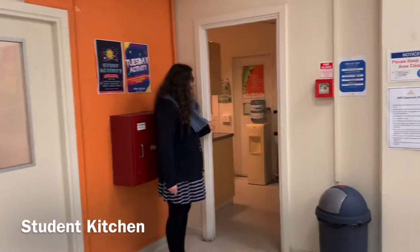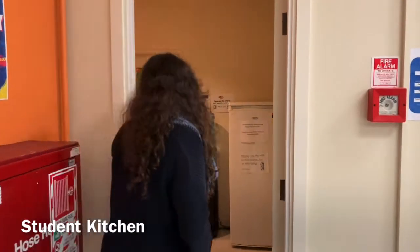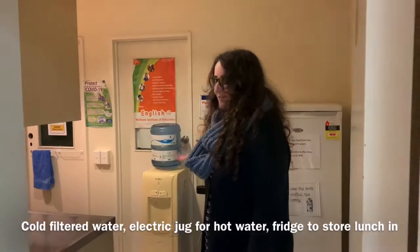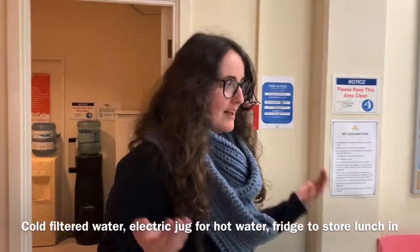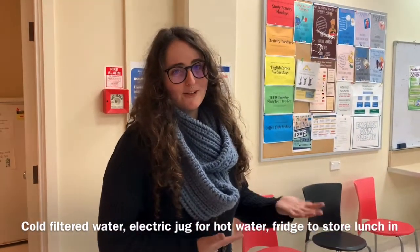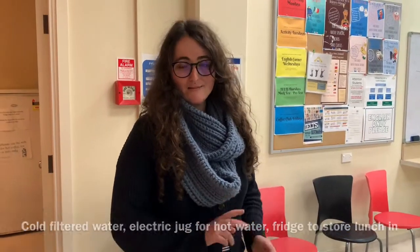So just in here we have our kitchen. So we've got a fridge. If you want to store your food in there, you're more than welcome to. We also have cold water. So cold filtered water, you've got a jug for hot water as well. But if you want to make hot drinks or have a cold drink, you're more than welcome to. Obviously, fridge for keeping your food cold and microwaves if you want to heat it up. And this is open from as soon as I get here at 8:30 and I generally close it up around 4 or 5 o'clock. So you're welcome to use it for break times and for lunch time.